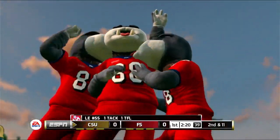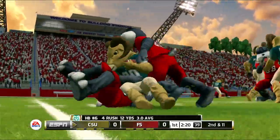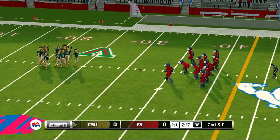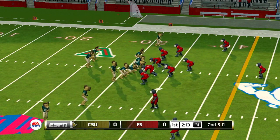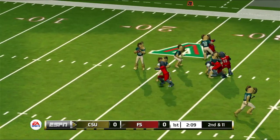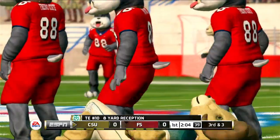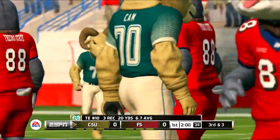Well, the question now is, how will they respond after losing a couple on that run? We've got a second and 11. Ball on the 31. He's tackled at the 39. Gain of 8 yards. That makes it third and 3.